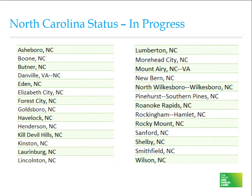This list is in progress, so these are in the contact collection creation piece. The list is getting longer as I go through slides, isn't it? So this is just one state. Imagine that this is what the list looks like for every state that we look at, just about.